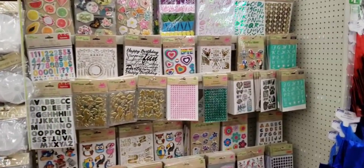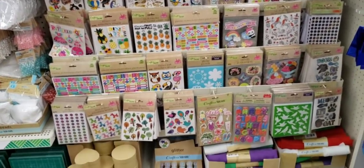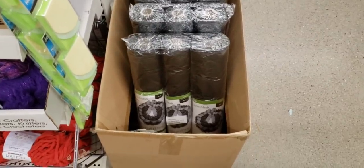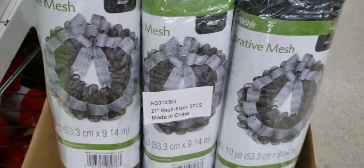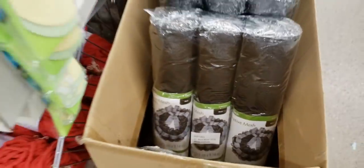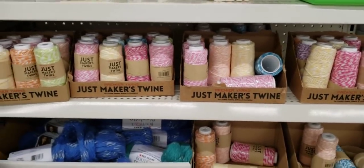And then over here, they have all of their crafter squares, stickers, and rub-ons. And then directly behind me, they have this little section. Oh my gosh, they had a bunch of this mesh back in stock. They had it in black, and you get 10 yards. Great deal. They also had a bunch of the twine. This is a fantastic deal.